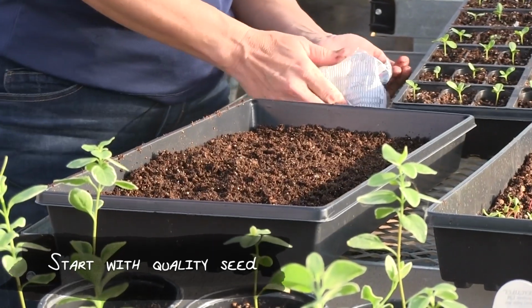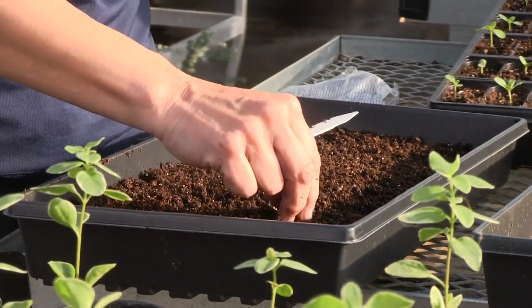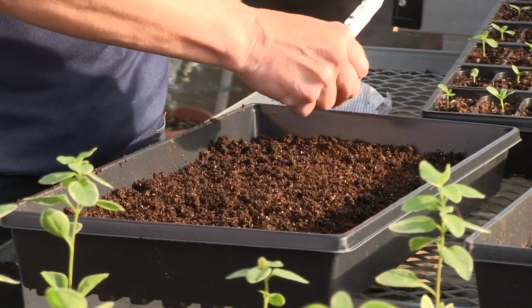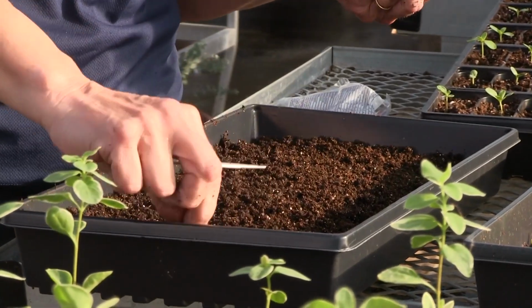And also start with a quality seed. How we start seeds, so you'll see I'm picking things out. There is bigger debris in there sometimes. Sometimes the peat moss gets in clumps. Again, I'm kind of a stickler for detail, so I spend a few seconds and just make sure, because these seeds, some of them are microscopic. I mean, when we started begonias and peppermint, you can hardly see them in your hand.